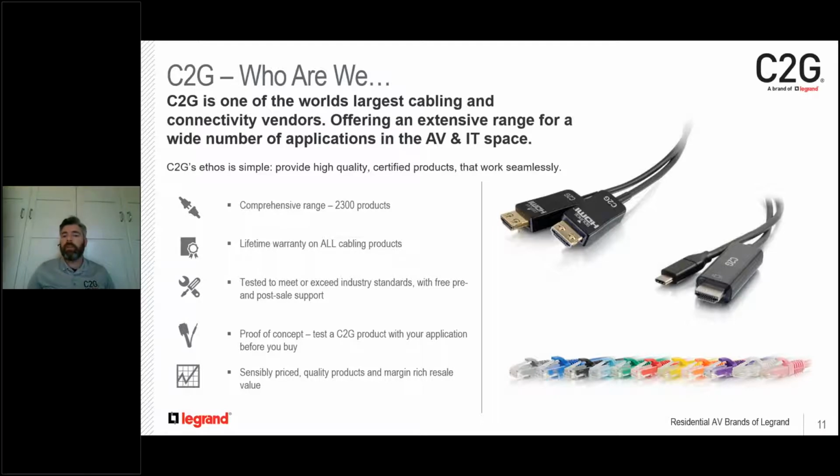So our ethos is really quite simple. Most people understand what cabling connectivity is and where it fits, but we go beyond that to help our customers, installers, end users understand how we can make it easy for them. So we don't provide a solution that suits one application per market.